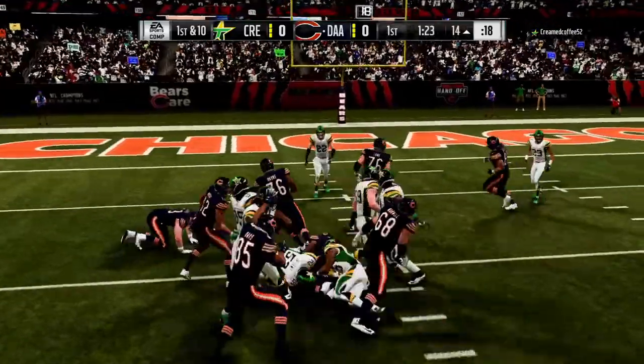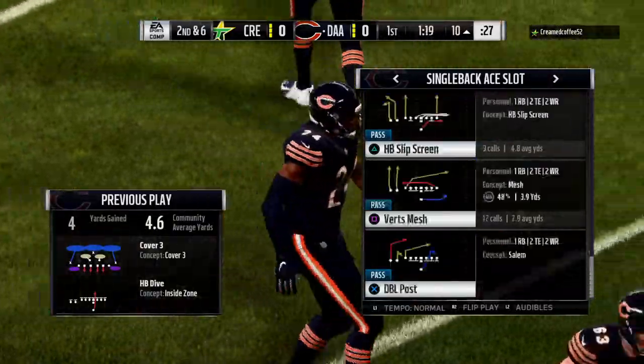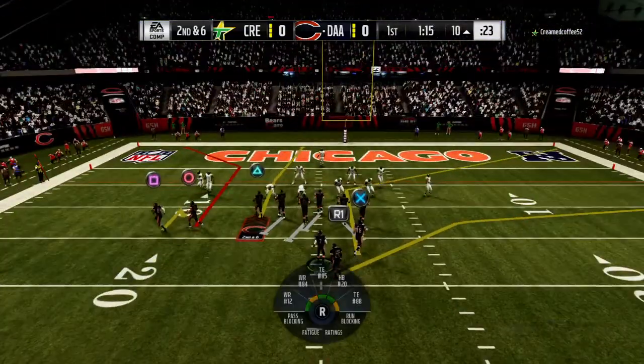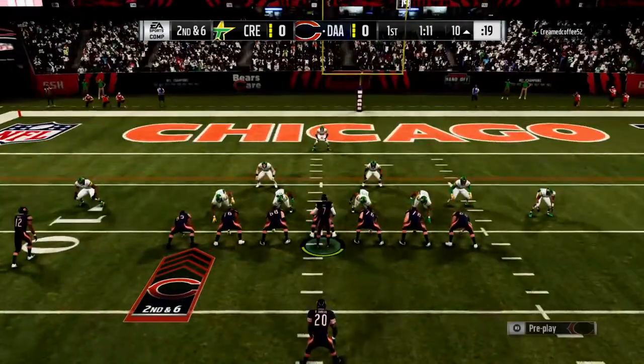First carry now for Jordan Howard. He's going to get 4 out of this as he's down to the 10-yard line. When you find that kind of yardage, you couldn't be more confident as a ball carrier. And guess what? You're going to go back and tell your offensive coordinator, I'd like to keep carrying it, thank you.